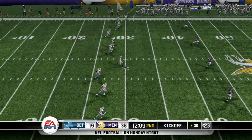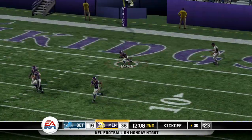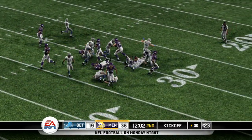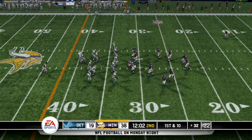So after that kick, the score is now the Detroit Lions 19, the Minnesota Vikings 38. It's fielded at the 2. At the 30. He's tackled at the 32-yard line. The Vikings suffered an interception on their last possession.